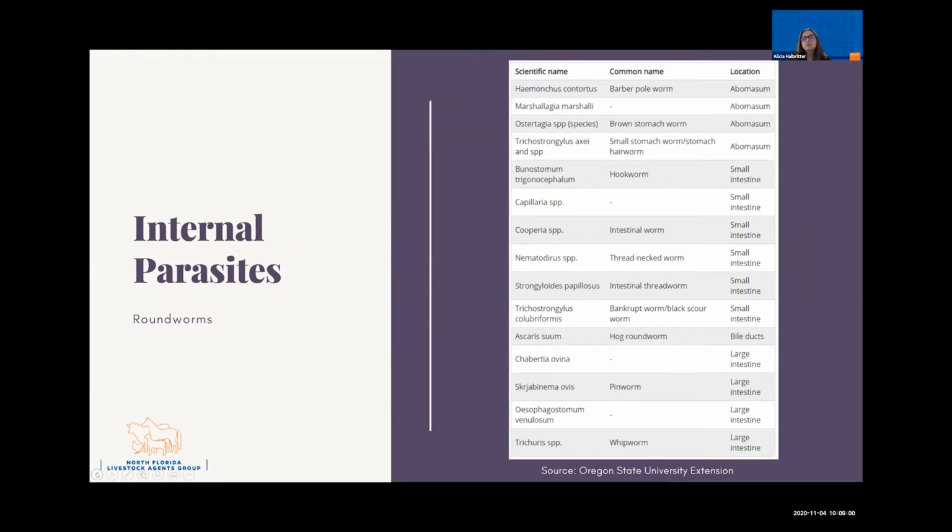These worms do cause some issues in our small ruminants, but we don't experience as much death loss associated with these unless they have a severe overload of adult worms, which is causing digestive issues or potentially anemia as well. So you don't really need to remember the scientific names or even really the common names of these. You just need to be aware that there are a number of parasites that can affect our small ruminants.